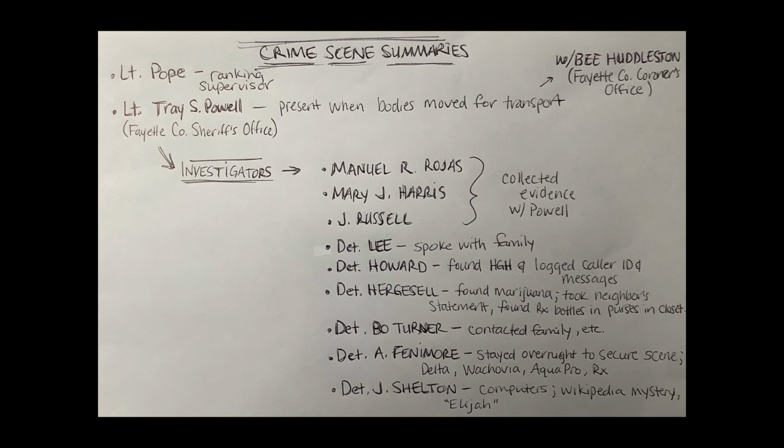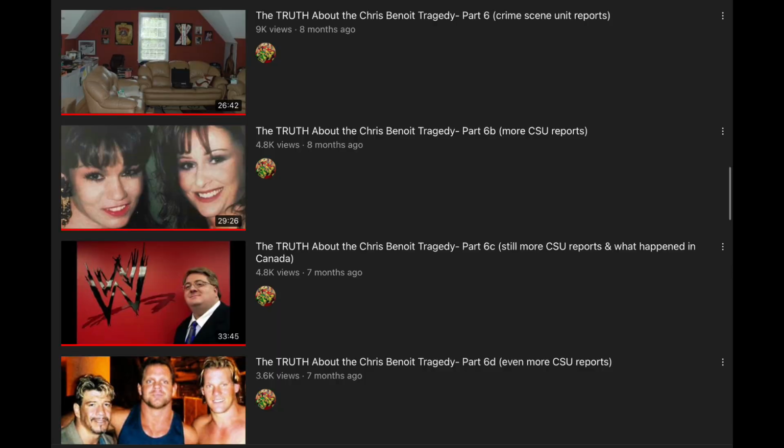But some of these investigator names should be somewhat familiar if you've watched the earlier videos. I believe in all of the sections of part 6, we went over the investigator supplementals. So let's get into this list. On June 25th, 2007, Investigator Rojas collected one large envelope containing documents labeled Tyler Madison Homes, one large envelope containing documents labeled 130 Green Meadow Lane / Roundtree Place, multiple notebooks labeled Chris and Nancy Benoit tax returns 2005-2004, and one March 2nd, 2005 Chris and Nancy Benoit portfolio review.